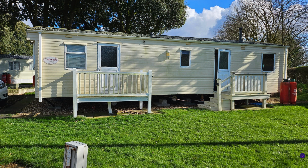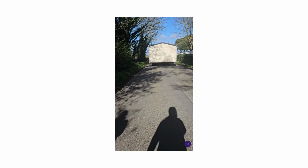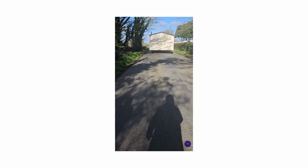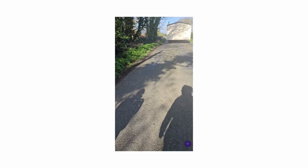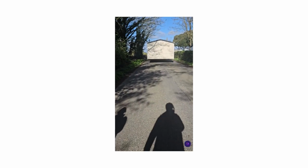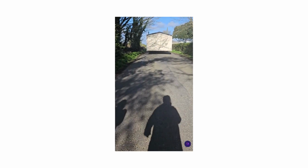So we came across this caravan just over the road, although we looked at loads. On the 1st of March, the caravan needed to be moved from its location. So it had to come to us, although we were flooded. I had no other option but to get it on our land.